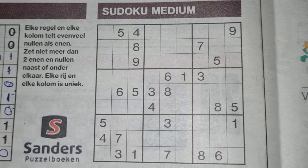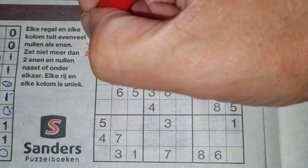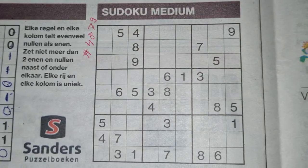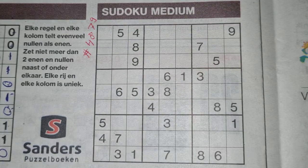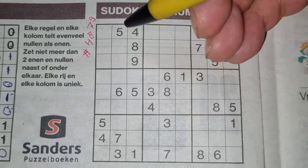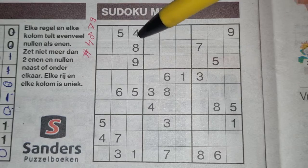Medium Sudoku. This will be 4, 8, 7, 9. Alright, before I start, I always count the printed digits. Let me do this.